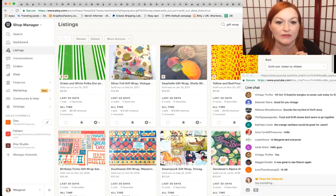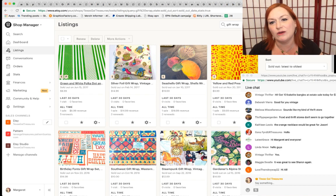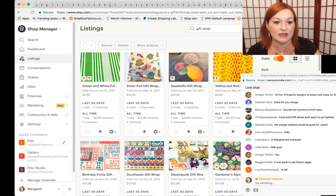So these are my solds on Etsy of wrapping paper. So you can see when it sold, June 15th. This is one of my just ho-hum ones, it sold for $8.99. So if you're not picking up wrapping paper, this at the estate sale was in a closet. They had put all the rolls of Christmas wrap and bows and all of that junk, they just threw it into a closet.